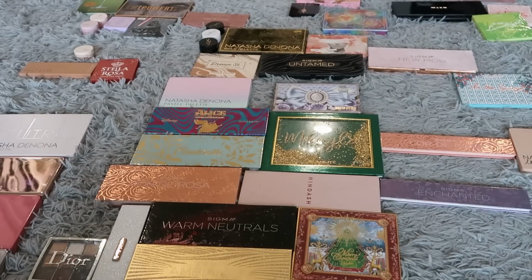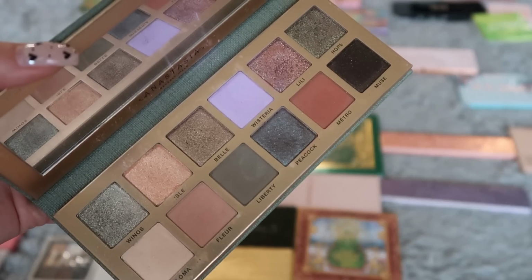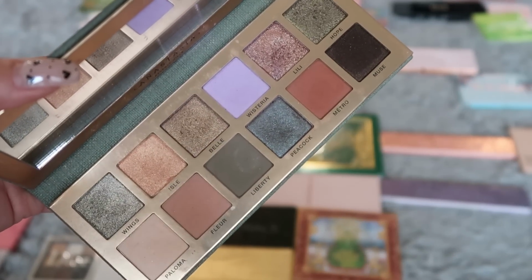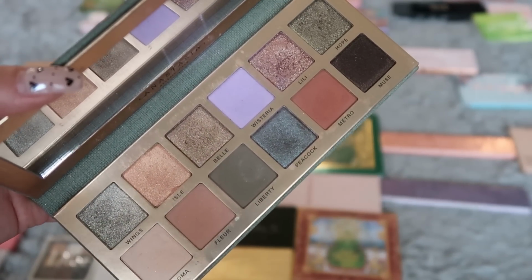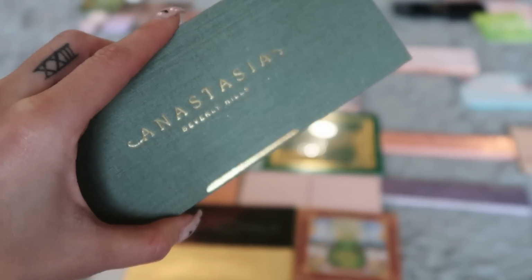I'm gonna declutter it. If you can't tell that I am serious about cutting down my makeup collection, I am serious. Oh, I'm sweating again. And then the Nouveau palette, I would like to keep this one around. I was really impressed. I was not thinking I was gonna be all that impressed with this palette. I was very surprised. So maybe if I didn't have this one, maybe I would keep the Soft Glam.